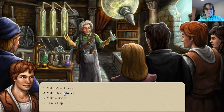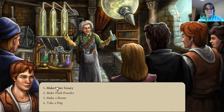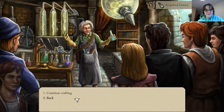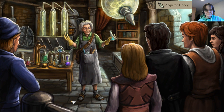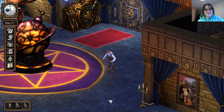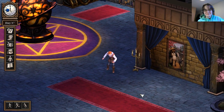I don't have the ingredients to make flash powder, which means I'm left with a gooey or a boom. I'll make some gooey. Can't hurt. I now have more gooey than I will ever reasonably use, but on the bright side, I can catch any quirks that I want to.